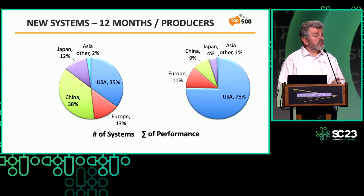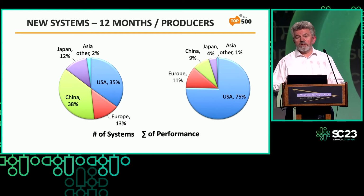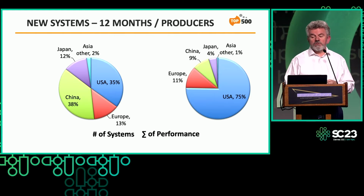So where were these systems produced? Now that I always said we don't know anything about China, you're going to be surprised. Of course, there is a big Chinese slice. 38% of those 91 systems, 37 or what it is, were actually manufactured by a Chinese manufacturer. They are all coming from Lenovo. It's the only one. And all but one of those systems are installed outside of China.